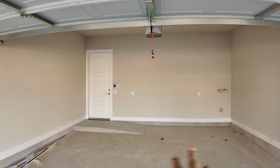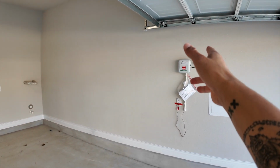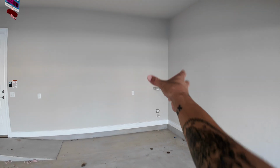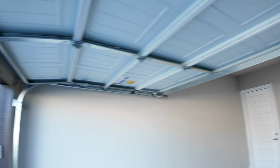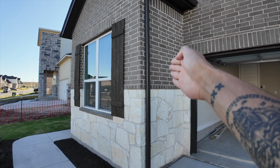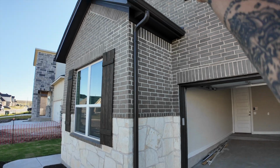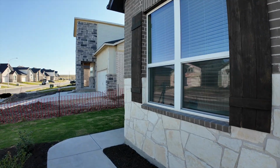So in the garage, your typical 2-car garage comes with an irrigation system, and it's Wi-Fi enabled, so you control it with your phone. It's already pre-plumbed for a water softener, just quick plug and play for the tank, and it has that garage door opener. First of all, I like this combination of brick and stone right here. You don't see that a lot. It's a nice touch. And they also offer full gutters on all their homes, so that's already a bonus in my book.